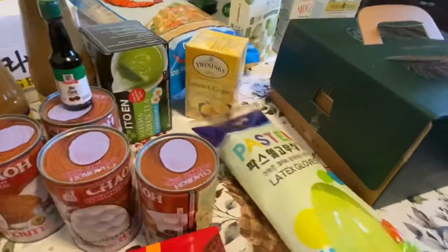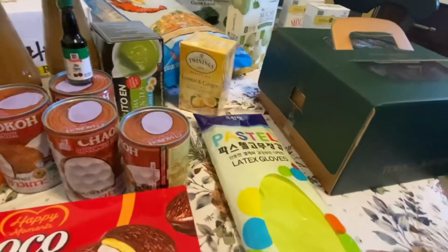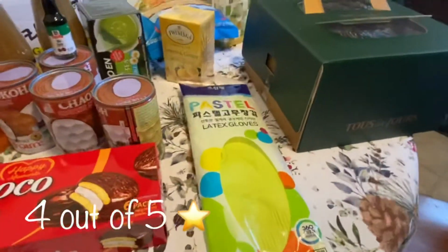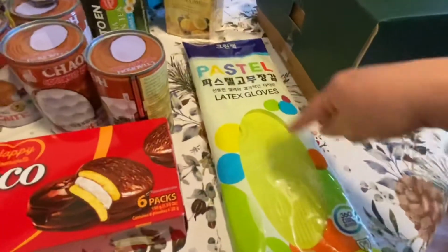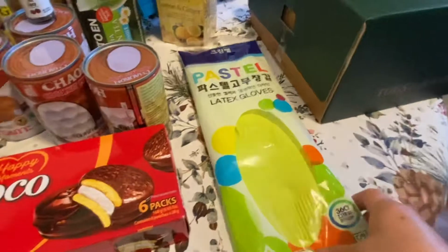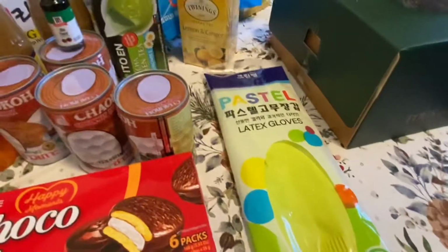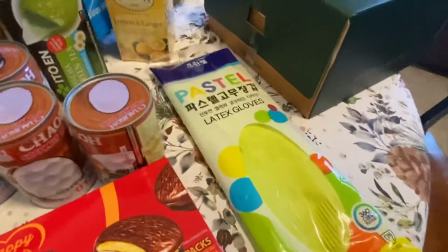Okay, we have gloves. This was, I believe, $2.50. Latex gloves. I don't know the quality of it. This is the first time I'm buying it. I usually buy mine in ShopRite. It's pretty heavy duty. Let's see how this one lasts. I don't care for the color, but we're just washing dishes, so this is what it is. This was $2.50, so not too bad in price. My mother likes the color.